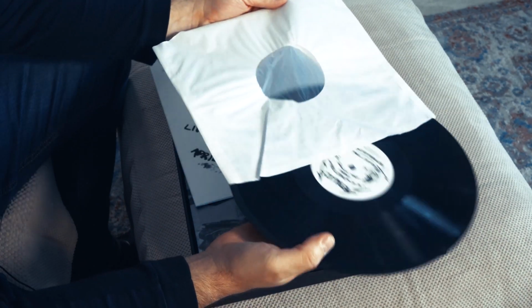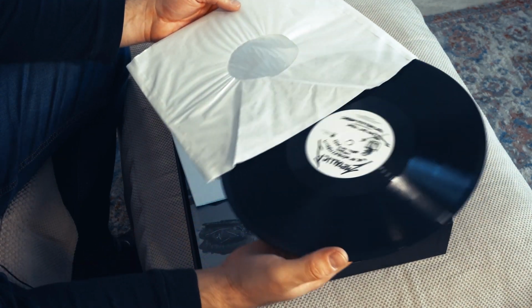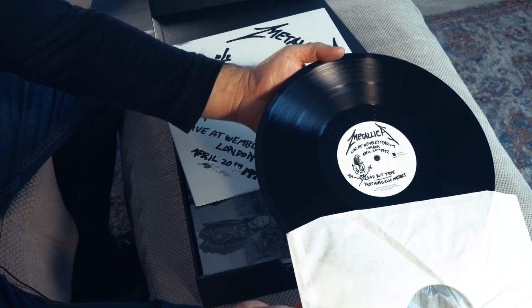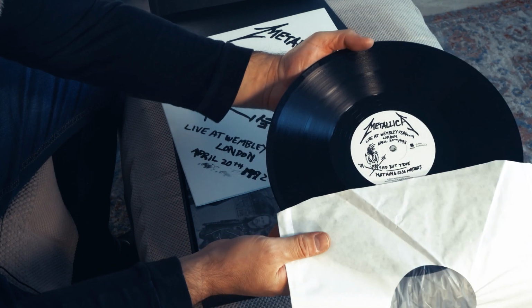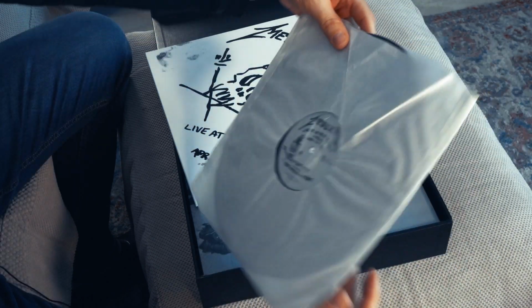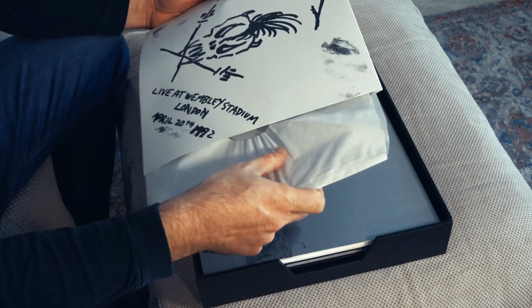Again in a black LP, we have no colors here, and you can see the little demon that featured in the first, if I'm not mistaken, the first deluxe box set they had released, the live sequence and purge of the concerts from Seattle and Mexico.